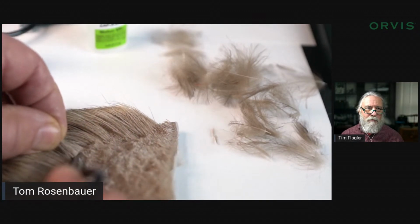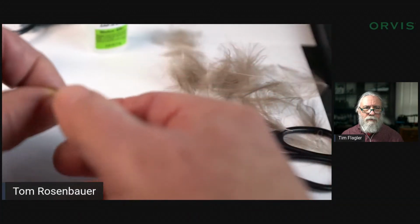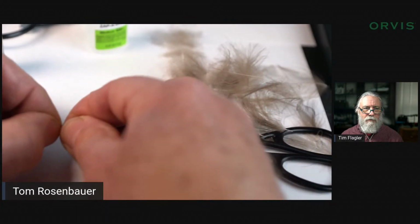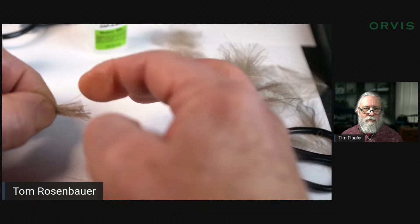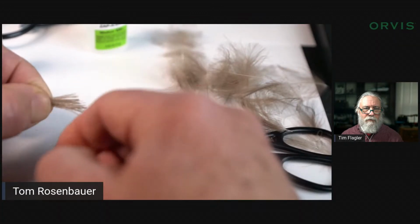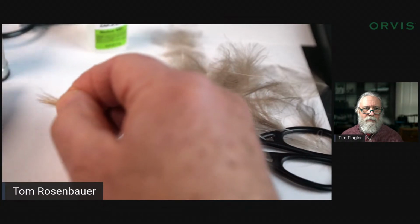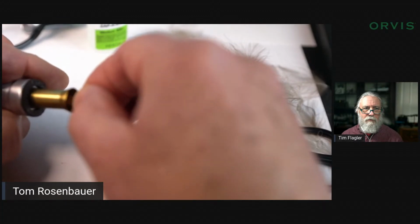So I'm gonna, just like Tim, cut a fairly small amount of elk hair, and I'm gonna hold it by the ends, and I don't bother combing elk hair. It tends to clean pretty easily, so I just kind of flick it around with my finger, pull any short hairs out of there, and stick it in my narrow mouth stacker.